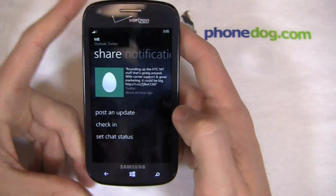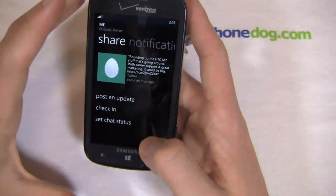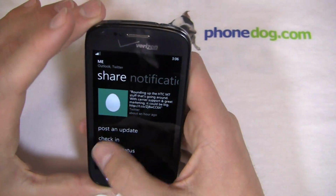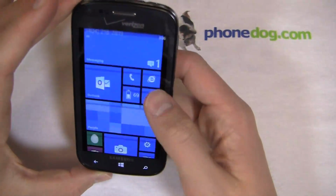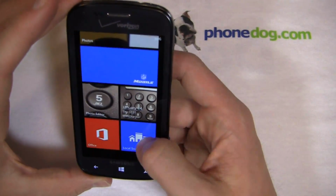It shows me my notifications when it works of all the people that have either responded to me, mentioned me, direct messaged me, those kind of things. And then share is particularly useful because I can see my latest tweet right here. I can check in through a couple different places. And I have Facebook integration here if I want it. Go ahead and allow that. And you can see it allows you to pick a place, which I'm not going to go into because then it'll show where my office is and everybody will want to come hang out.